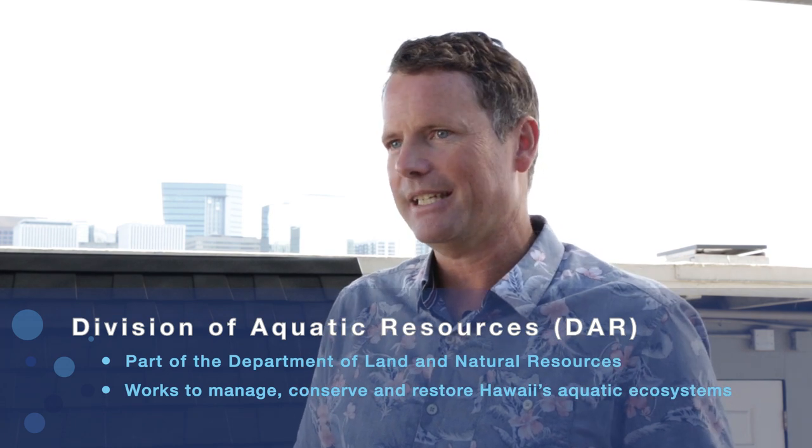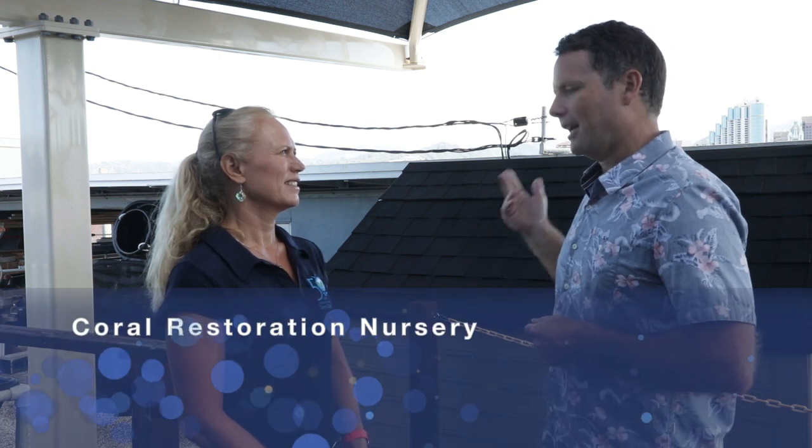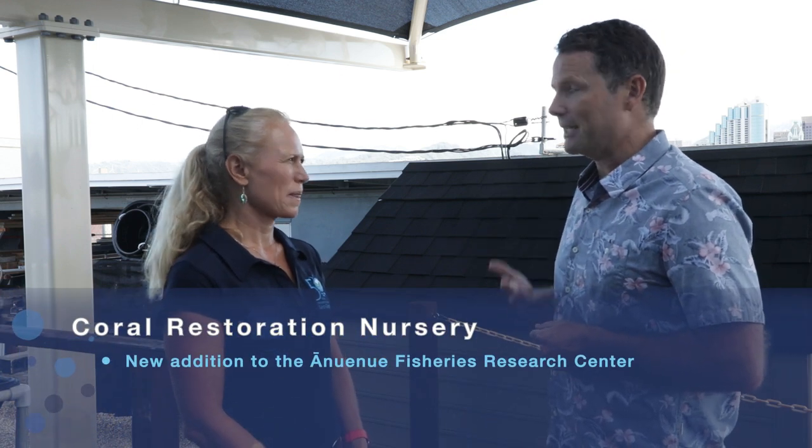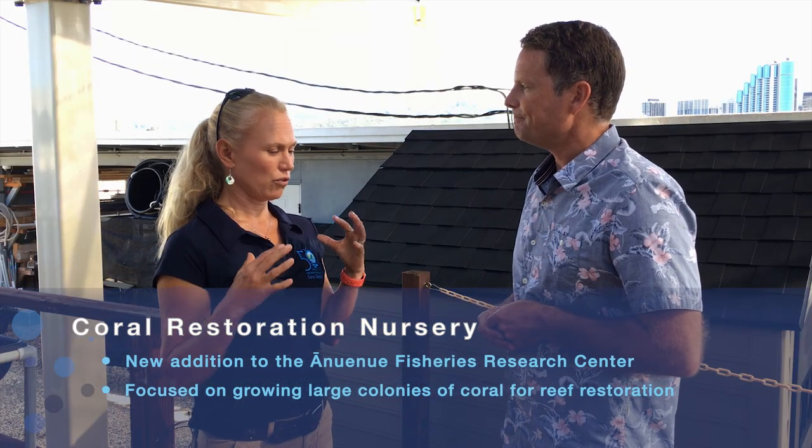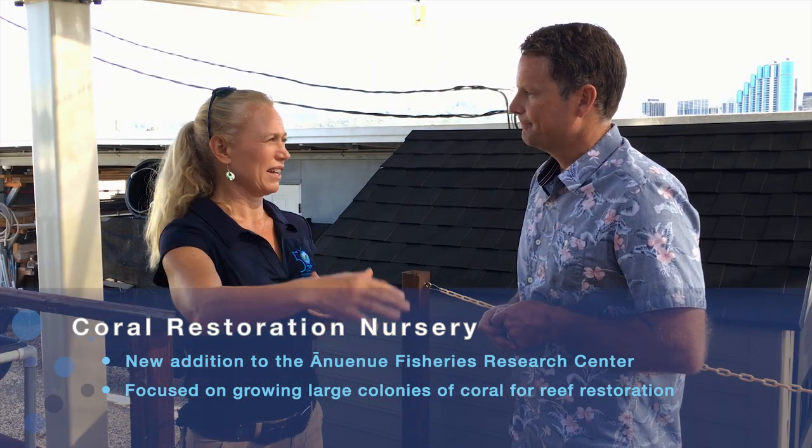So we're not only tasked with trying to manage all of our fish and aquatic resources throughout the state for current generations, but we're also tasked with making sure that our plans incorporate protection and sustainability for the next generation. This is a facility that brings hope, and it gives me hope that there is a future with coral in it.